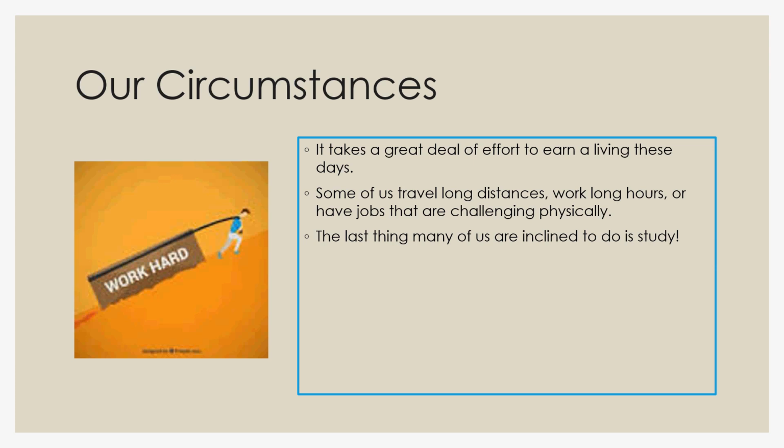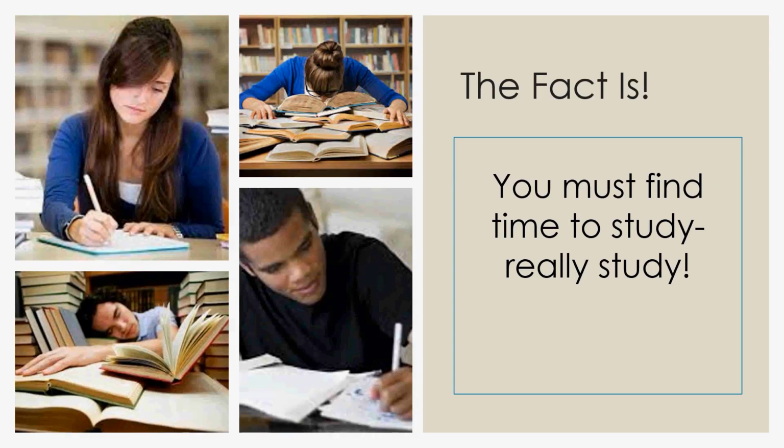It takes a lot of effort to have time to study today because some of us work a long way from home. Some of us work long hours. Others may have jobs that are actually physically challenging. So the last thing we feel like doing when we get home from work is studying. So the fact is, we have to find the time to really study.